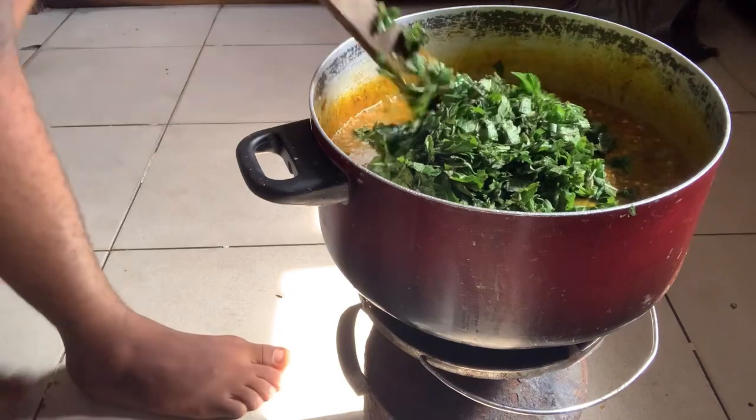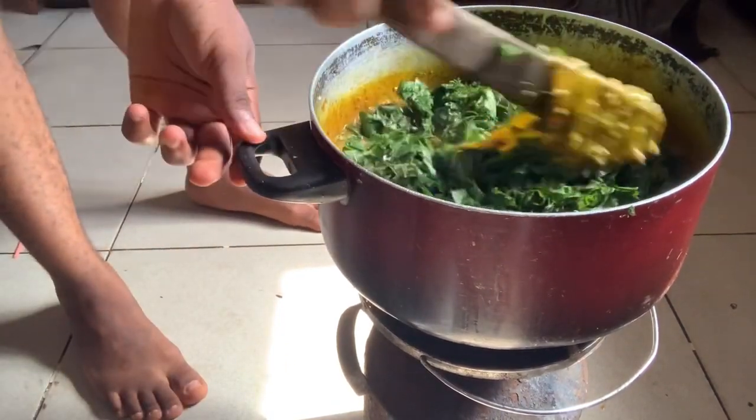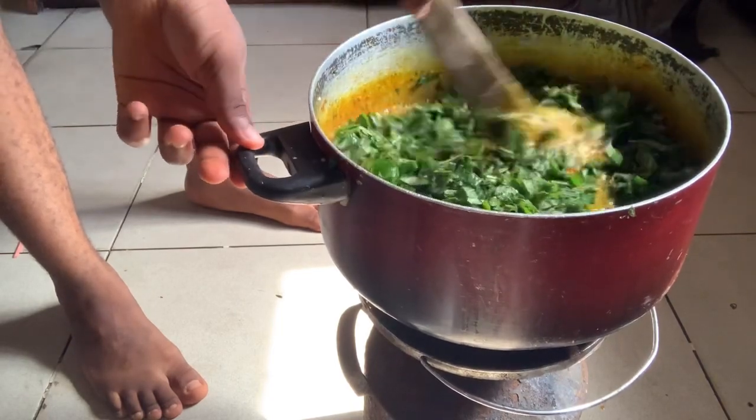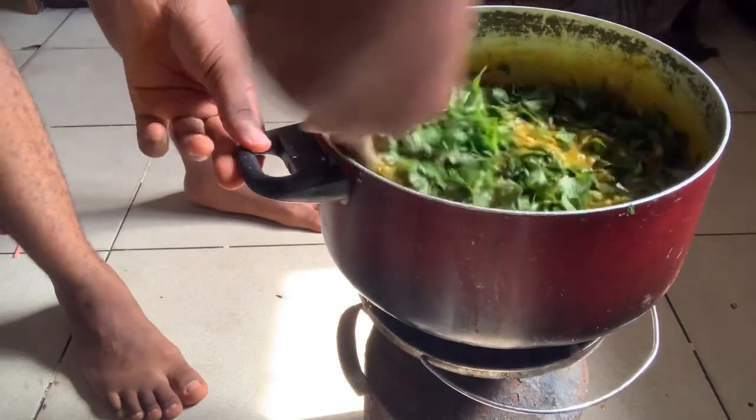After giving it a good stir, I went in with my uziza and scent leaf. You guys, I have been using scent leaf for over a year to make okra soup now, and I am addicted to the taste. Like I am addicted to the taste that scent leaf gives your okra soup.